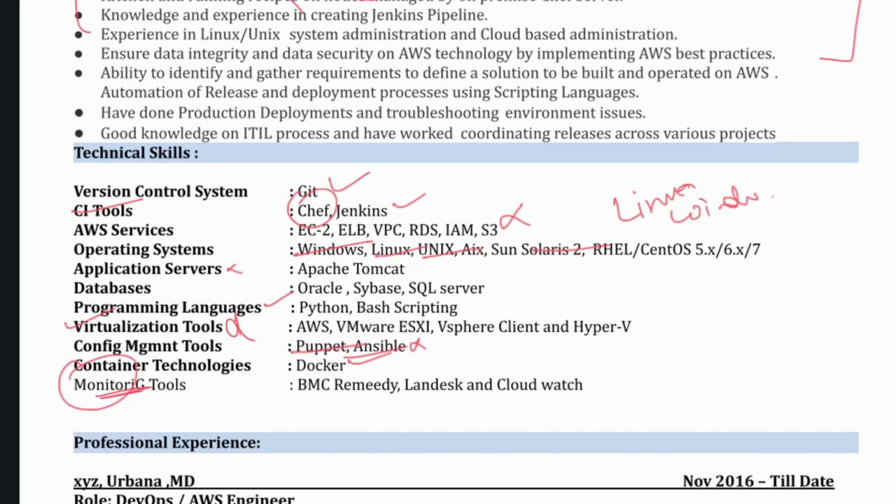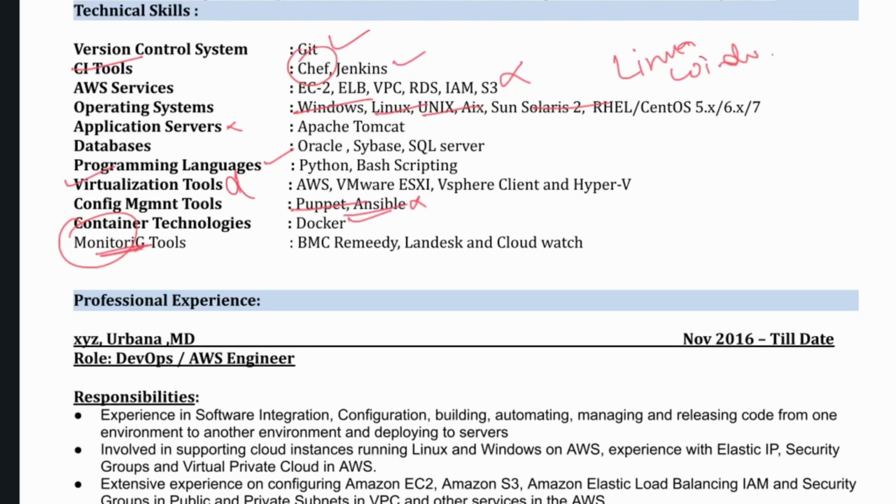So there is a mistake here, a spelling mistake. When an interviewer nitpicks certain things, he feels that this person did not put a lot of effort into preparing the resume, or did not even proofread his or her resume. He just gave it like a piece of paper for the interviewer to look into. Don't give that impression to the interviewer.